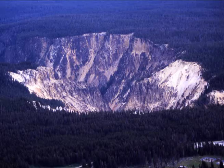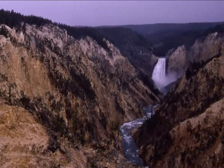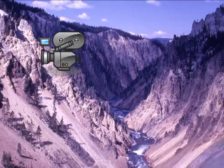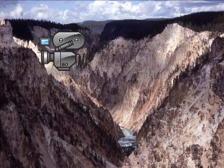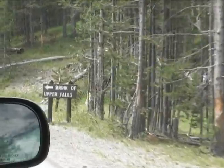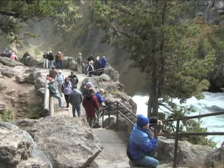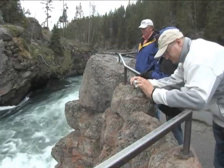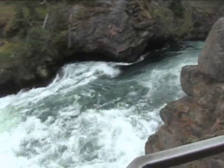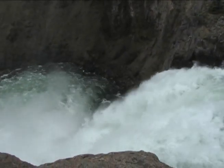By taking a short drive south from Canyon Village, you can explore the north or south rim of the Grand Canyon of the Yellowstone. You can pick and choose between numerous stops at the canyon. One of the turns is marked the brink of the Upper Falls. After a short walk from the parking area, you'll find a platform built right at the brink of the falls. This is a fun stop and a great place to get a feel for the power of the river.